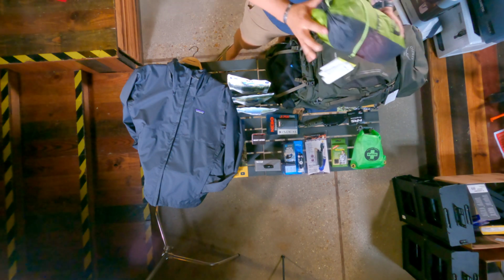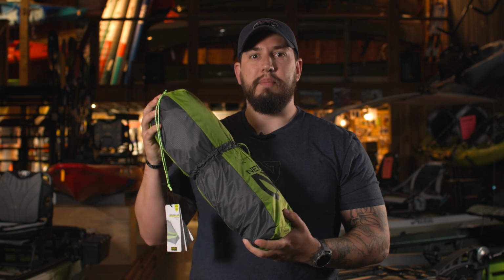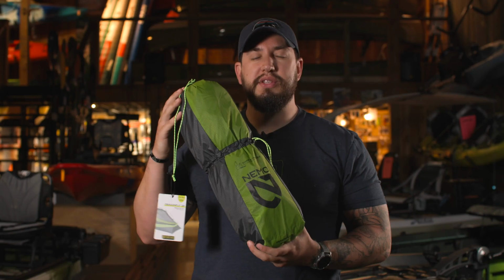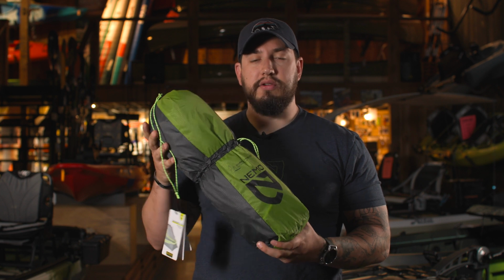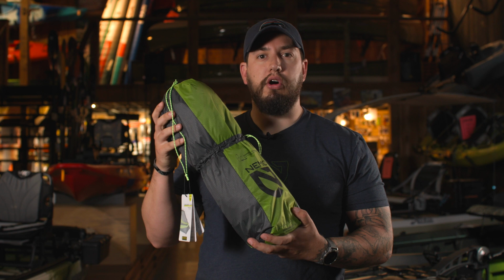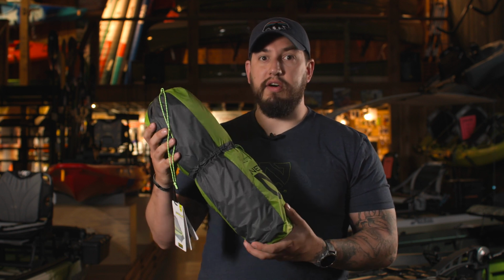Starting off, I'm just going to start off with the tent. This is a Nemo lightweight backpacking tent. It's a great tent. Like I said, it's lightweight. It's cool, breathable. It has a nice little vestibule, and it's spacious enough to store all of my gear and stuff that I need for the night in. This is a great tent and one that I love bringing out on the trail.